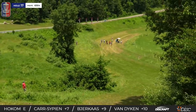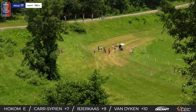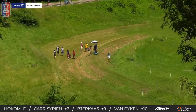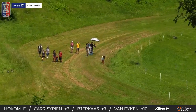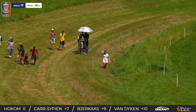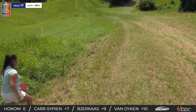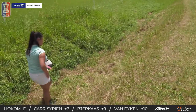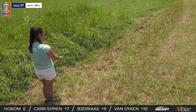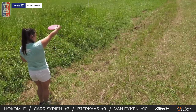Yeah, it's playing really far with OB on the left. I mean, credit to the course designer. That OB definitely comes into play from that tee pad for this division. Yes. You saw Sarah just barely clear it. You saw Liz barely clear it. You saw Vanessa barely clear it, and then you saw Paige make sure to go way right. So it's definitely a noticeable difference from previous years.